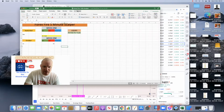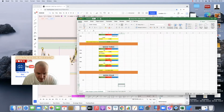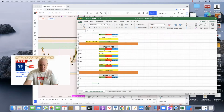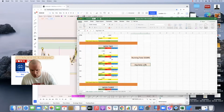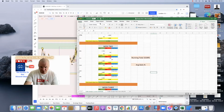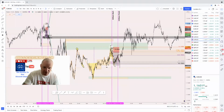So we're on to the 5-minute scalp, week 4. So again, the 4th. We didn't get any trades on the 1st, on the Friday. The Thursday, I do believe we got a -2 because we risked 2% on the trade. We got 2% back. We're on 23.84% still. All good. We're into the final week of our testing of this 1 minute scalp, and 23.84% is fantastic.